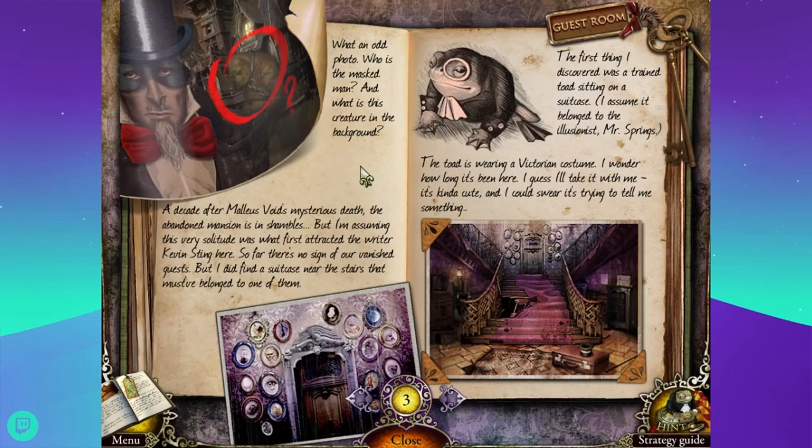A decade after Malleus Void's mysterious death, the abandoned mansion is in shambles, but I'm assuming this very solitude was what first attracted the writer Kevin Sting here. So far, there's no sign of our vanished guests, but I did find a suitcase near the stairs that must have belonged to one of them. It was probably the magician. It had a toad on it.